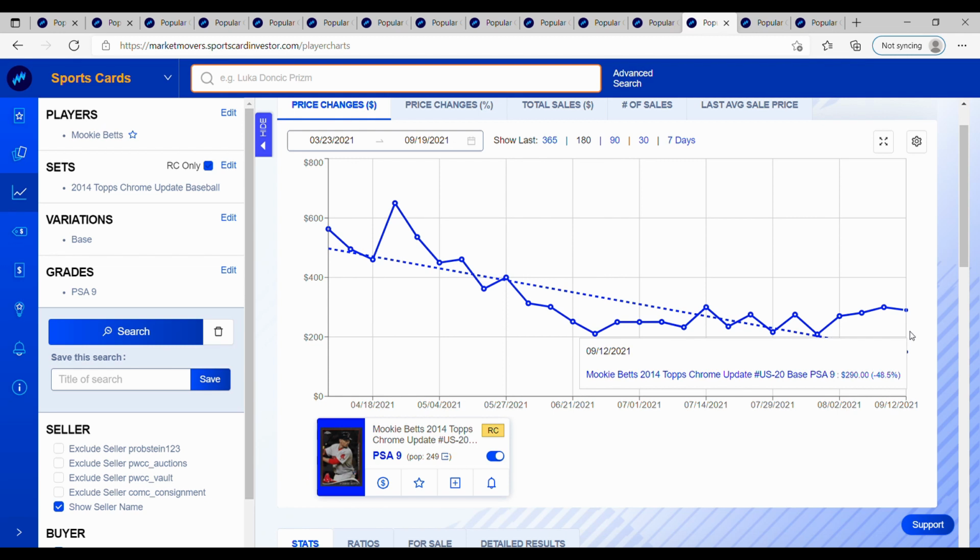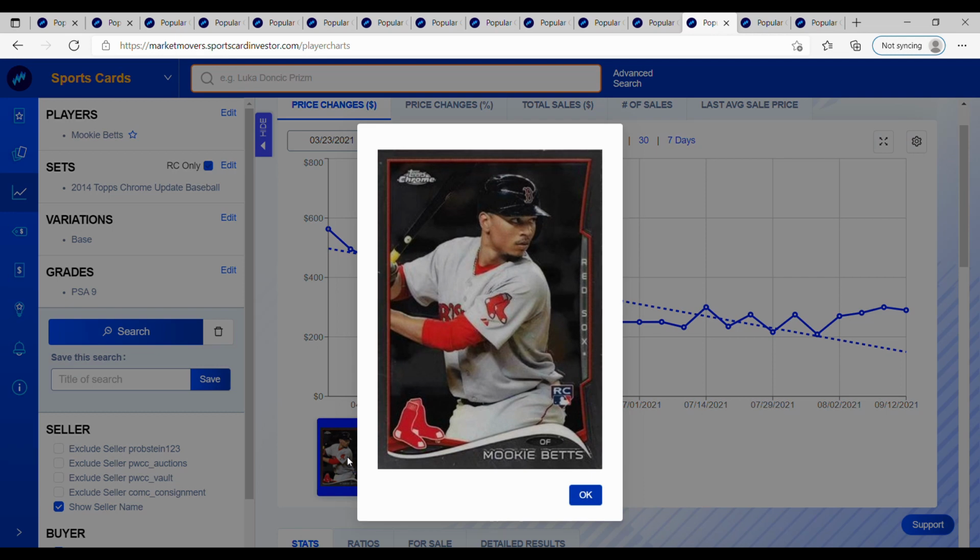But a lot of that also has to do with the fact that Mookie Betts hasn't had the best year. He's still putting together a pretty solid year, but he is really being overlooked by a lot of the younger players, such as the Tatises, the Shohei Ohtanis, and also the Vladimir Guerrero Jrs. So I did want to just highlight just how much this rookie card here has come down over the past 180 days.